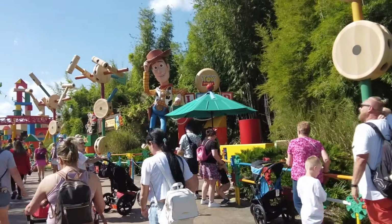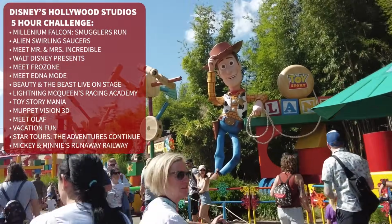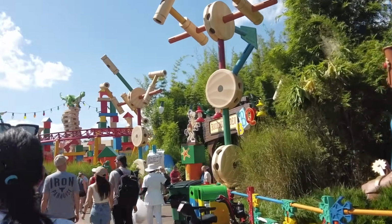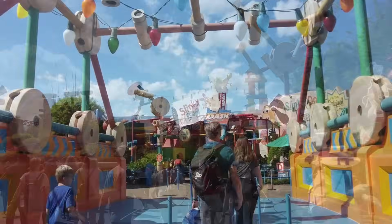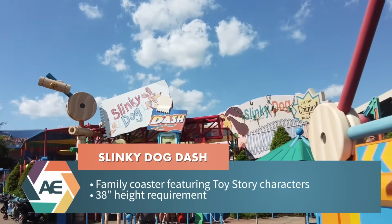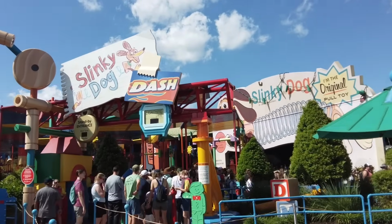We are heading back into Toy Story Land one final time for our last attraction of the day for this challenge. Slinky Dog Dash is a kid-friendly roller coaster here in Toy Story Land. It's very popular. Most of the time it has a really long wait, up to 2 hours. So this is the first Lightning Lane that I booked this morning at 7 a.m., and it was all the way out in the 2 o'clock range. So it does go by pretty fast.